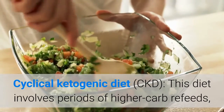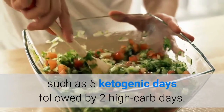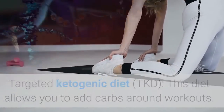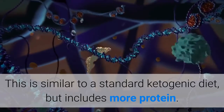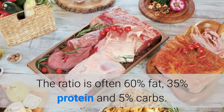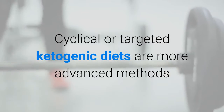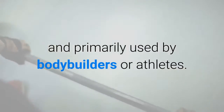Cyclical Ketogenic Diet (CKD). This diet involves periods of higher carb refeeds, such as 5 ketogenic days followed by 2 high-carb days. Targeted Ketogenic Diet (TKD). This diet allows you to add carbs around workouts. High-protein ketogenic diet. This is similar to a standard ketogenic diet, but includes more protein. The ratio is often 60% fat, 35% protein and 5% carbs. However, only the standard and high-protein ketogenic diets have been studied extensively. Cyclical or targeted ketogenic diets are more advanced methods and primarily used by bodybuilders or athletes.